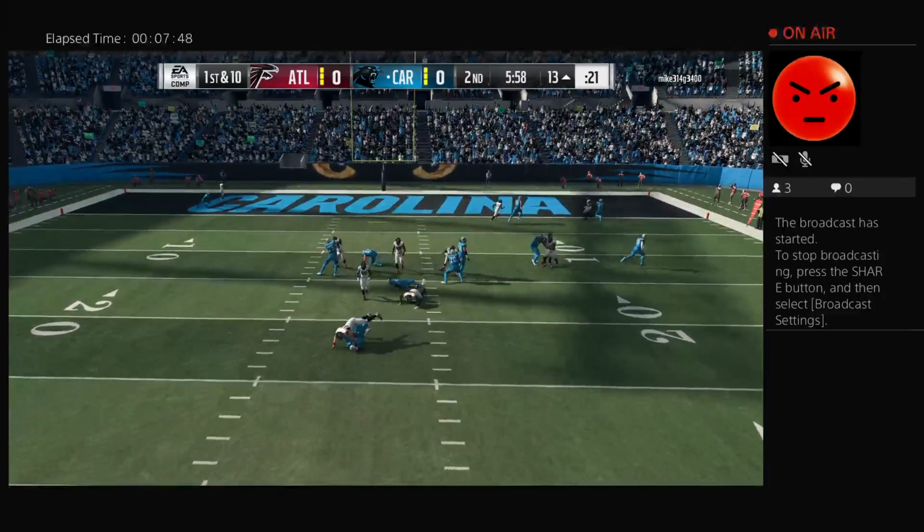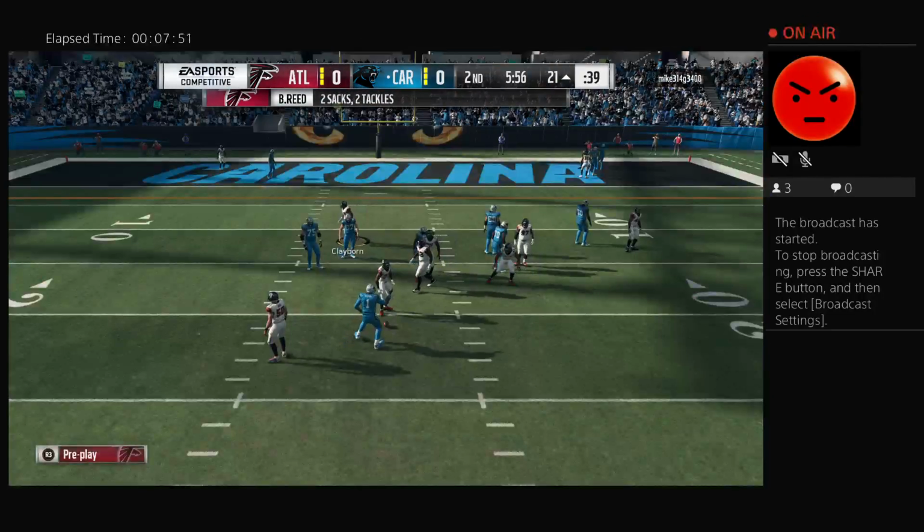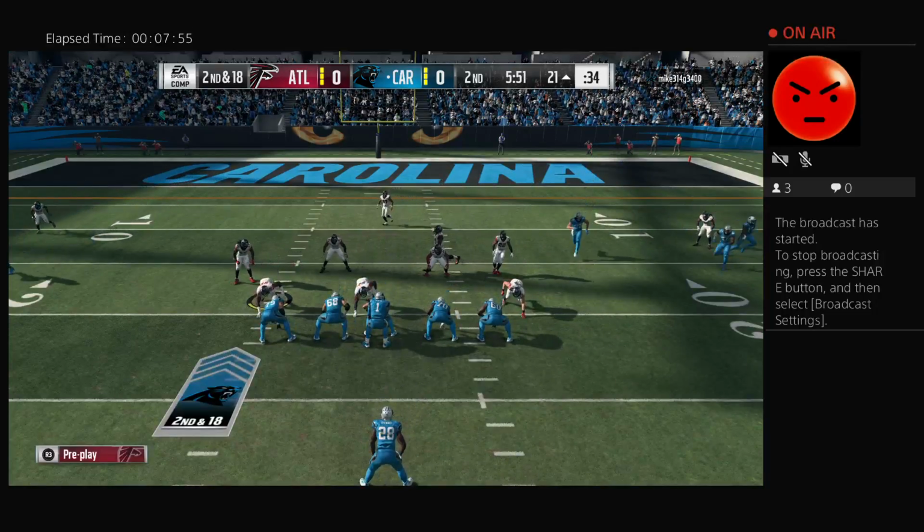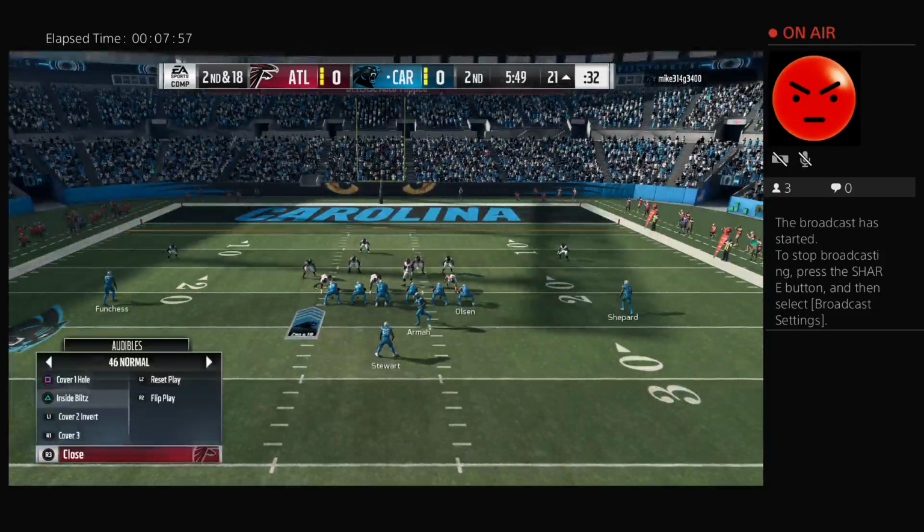Here's Newton, and no escaping this time as he'll go down. They got him for a sack. Brooks Reed in there to get him his 2nd sack now of the afternoon.